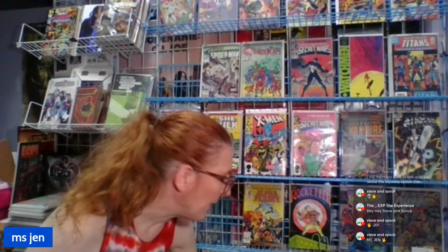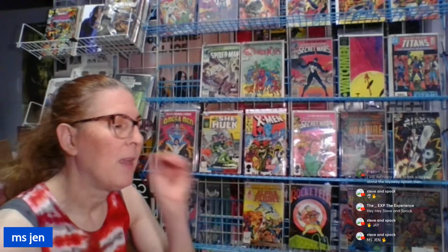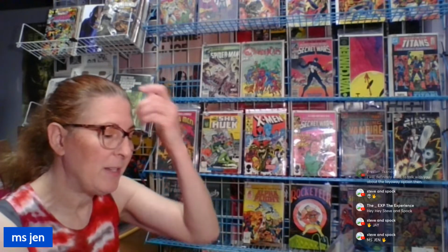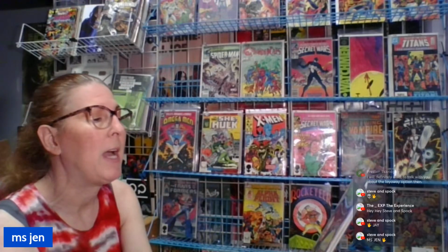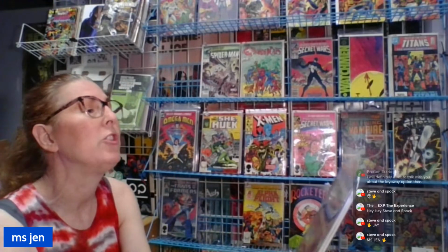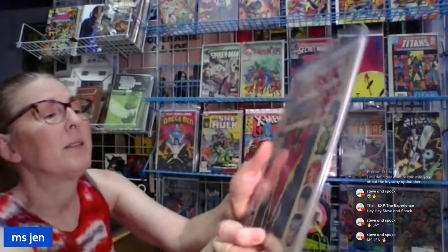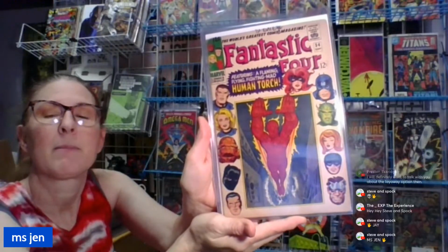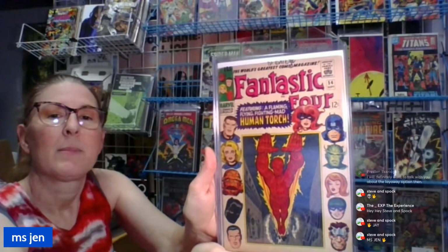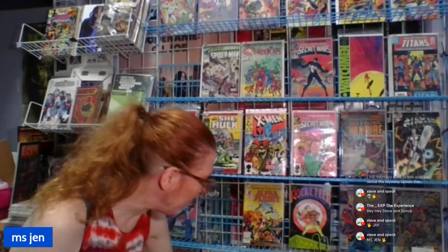My problem is not everything is big key. There's just some big keys in here. And then I have Fantastic Four number 54. It's the first appearance of Evil Eye. This is more VG, and that's 125. I really like it because it's got one of my favorite characters, Black Bolt, on it. You guys like Inhumans? Not the show, but like the beings.